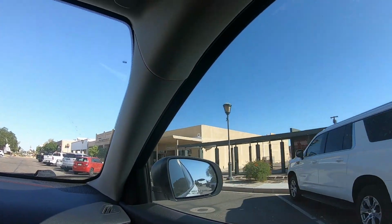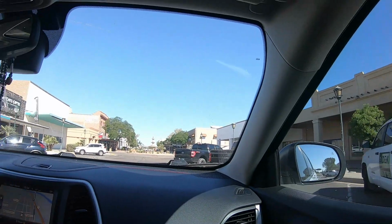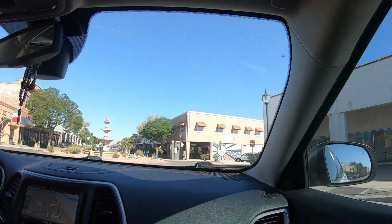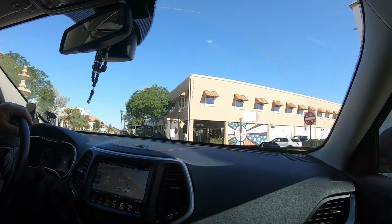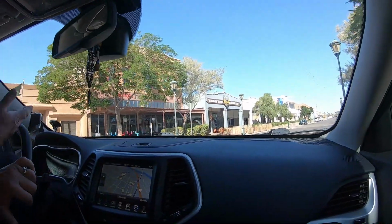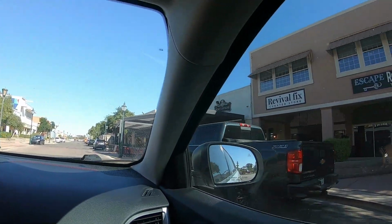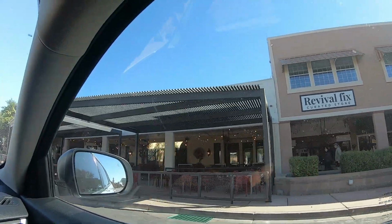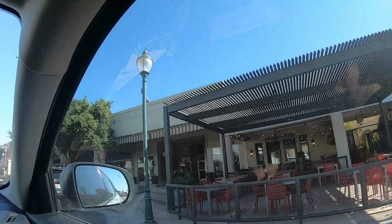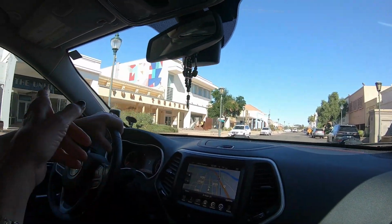Tour companies, office equipment, timeless elegance. Looks like antiques and collectibles. There's a hair spot. And more and more and more roundabouts. We've had our share of those so far. There's a brewing company and Du Bois Italian Cuisine next to the brewing company. And the Pint House. I don't think these open until later. It's only 10:30 in the morning, so I bet a lot of these breweries and things like that do not open until later. There's a theater.